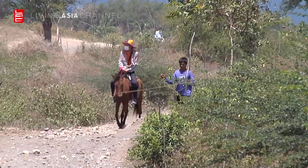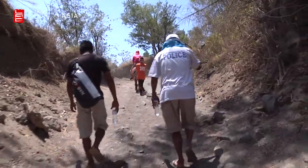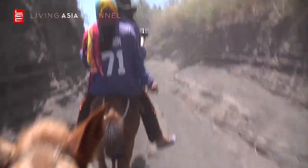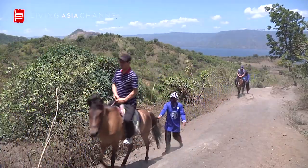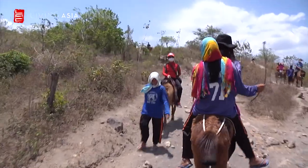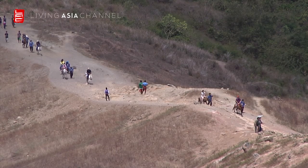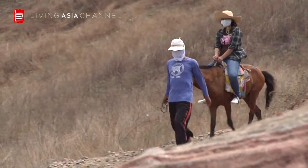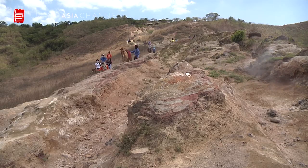From here, take a 45-minute trek to the summit via the Daang Castilla Trail. Traversing dusty footpaths, an option on horseback is also provided. Along the way, volcanic vents show proof of the volcano's continued activity.